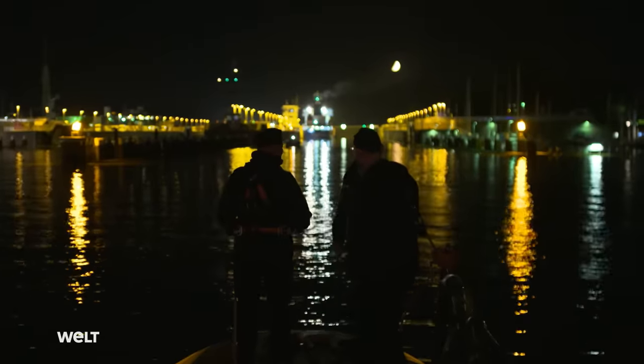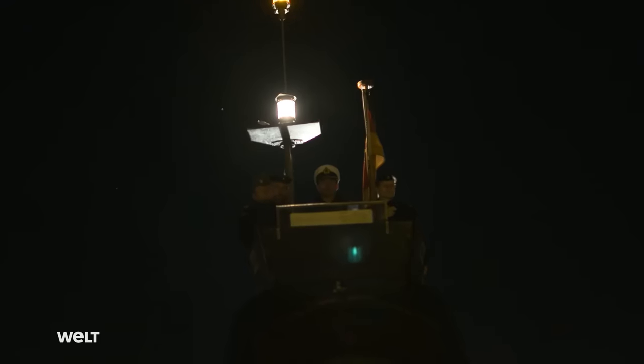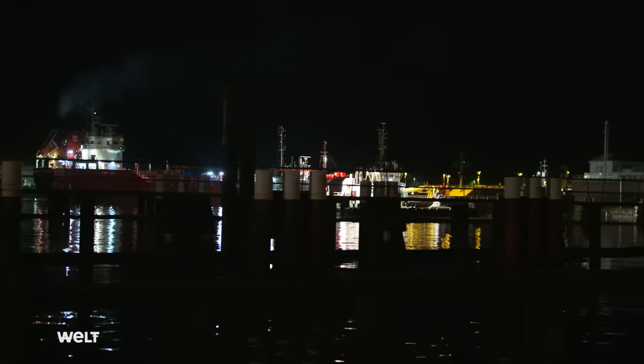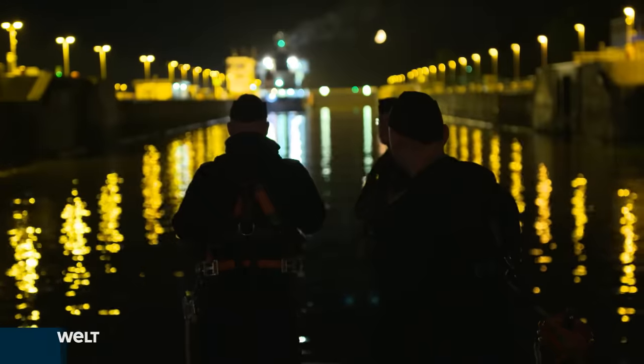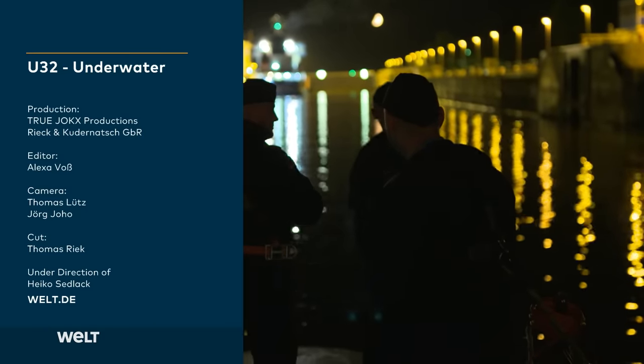Passing through the Kiel Canal, Crew Alpha and their commander, Rudolf Lente, have mastered the first stage of their operation. U-32 will soon set course for England, where a NATO maneuver is planned. From now on, their mission will be top secret.